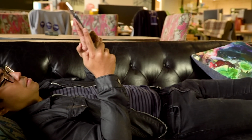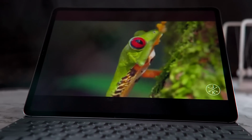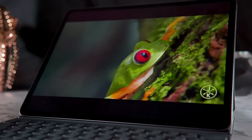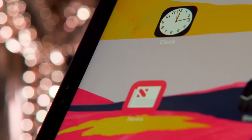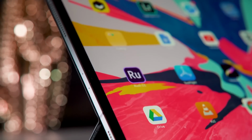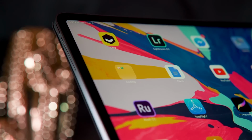If your biggest concern is flopping onto your couch and watching movies on your tablet, you're gonna find a lot to like here. The screen here is the exact same size and resolution as the earlier 12.9-inch iPad, and as far as LCD screens go, this one is a beauty. You'll find plenty of rich colors, especially in these really beautiful wallpapers, and viewing angles are excellent because the LCD panel and the glass covering it are bonded together.